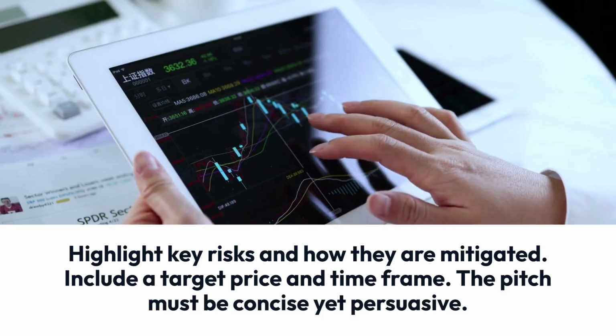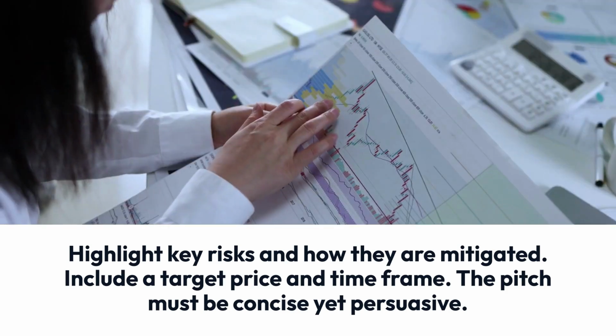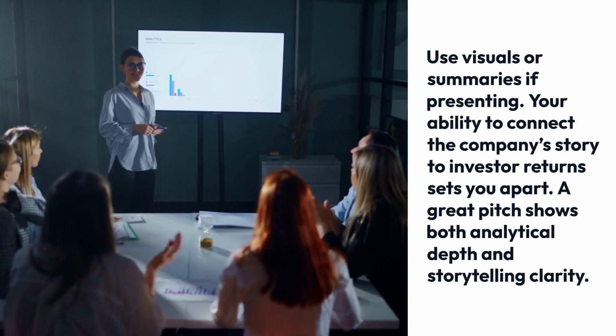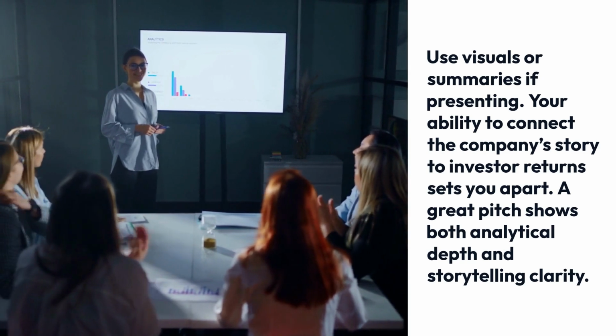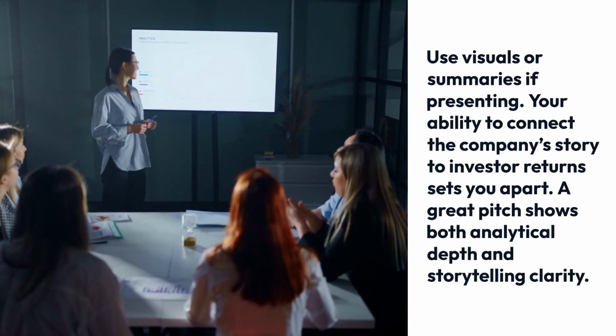Highlight key risks and how they are mitigated. Include a target price and time frame. The pitch must be concise yet persuasive. Use visuals or summaries if presenting. Your ability to connect the company's story to investor returns sets you apart. A great pitch shows both analytical depth and storytelling clarity.